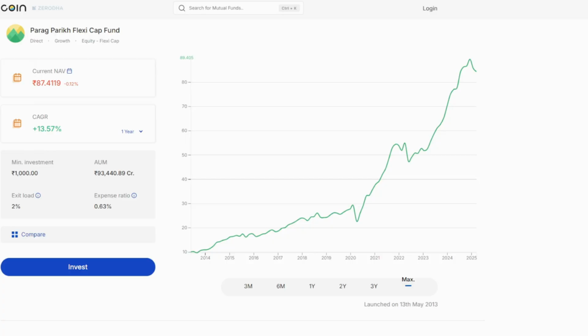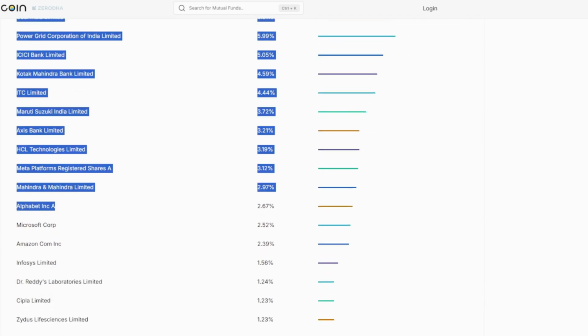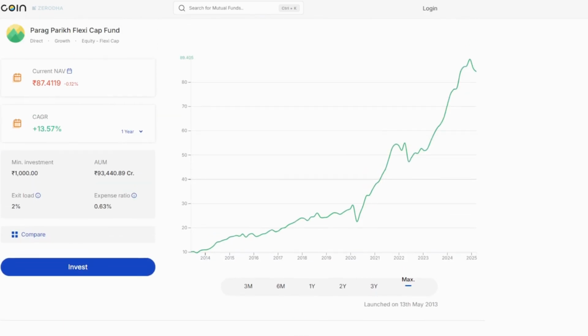So let me tell you a story. There's a FlexiCap fund called Parag Parekh FlexiCap Fund launched in 2013 that took a different approach. While others were chasing hot sectors, they kept a global plus Indian diversified strategy. Guess what? In the long run, they outperform most aggressive mid and small cap funds with lower volatility. Why? Because they stayed flexible and consistent, didn't chase returns, didn't panic.